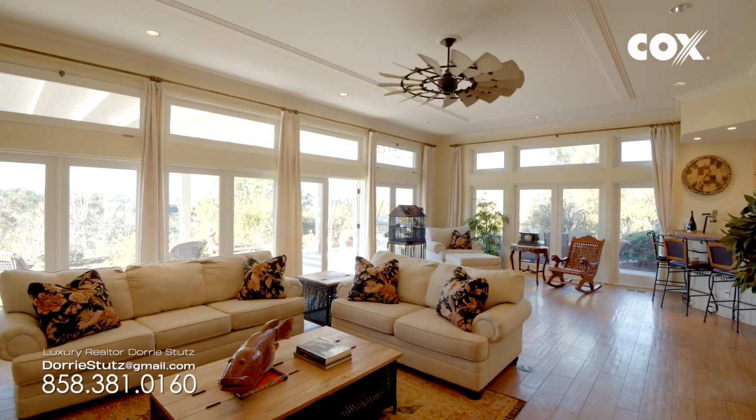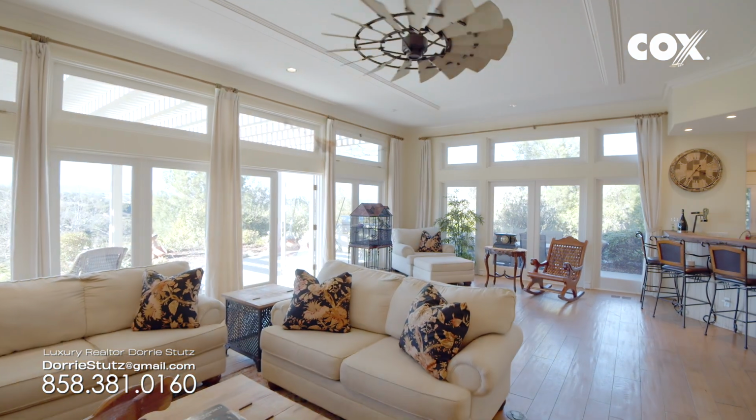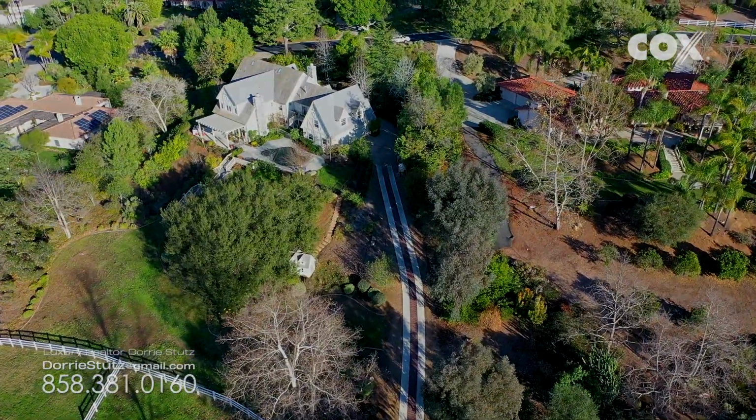At least. Just letting the light flood in. And what I love is not only those mountain views and how peaceful it is, but how private it is as well. It is, and you don't really feel like you have neighbors looking down on you. It's very private.